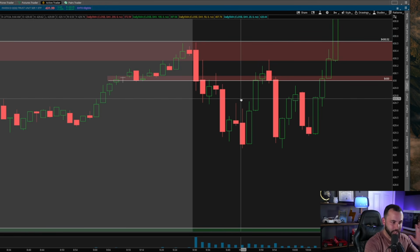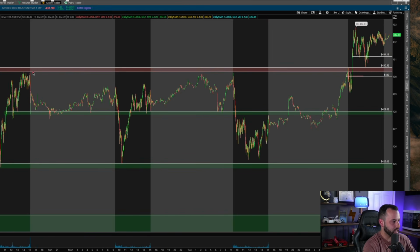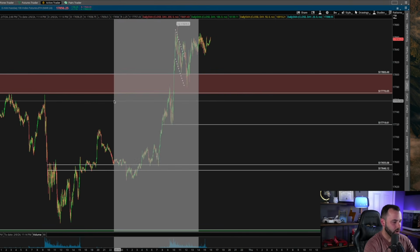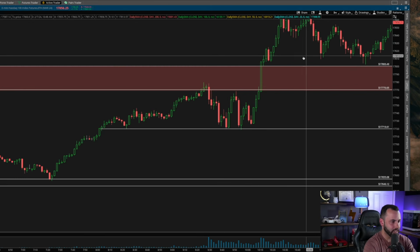So this trade was just trusting the levels. It was simply, once again, trusting that we could potentially see that 430 level reject, that 430.5 level reject, and on top of that, if we go to the NASDAQ futures, this was also our 17,770 level on the NASDAQ futures.